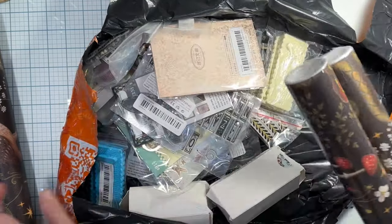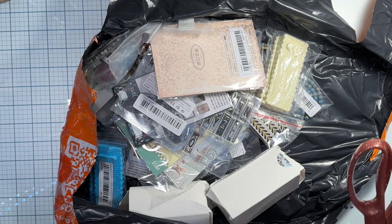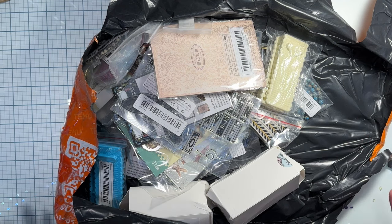All right. So I got three rolls of wallpaper. They were $9 each, I think. So it wasn't cheap, but it is very nice contact paper.